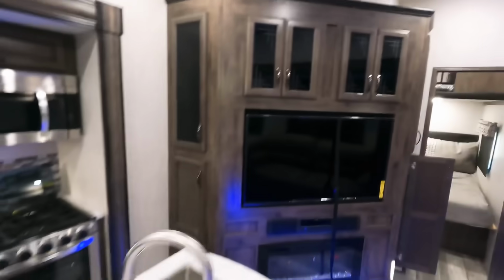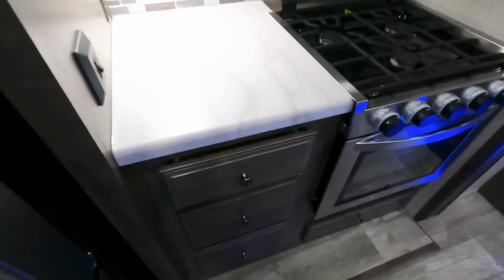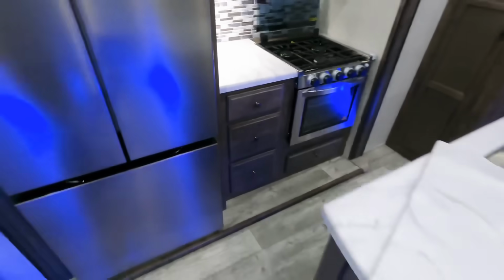Glass accent on some of the actual cabinets, not all of them. And let me also point out the slam resistant latches. All the cabinets are going to be slam resistant latches, as well as the drawers on the unit are slam resistant as well. So that's really cool.